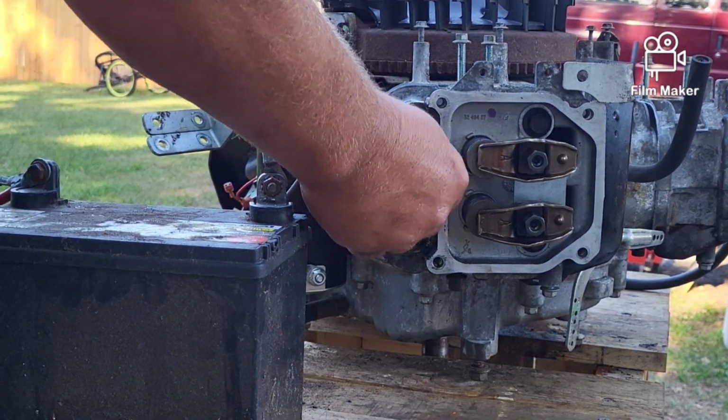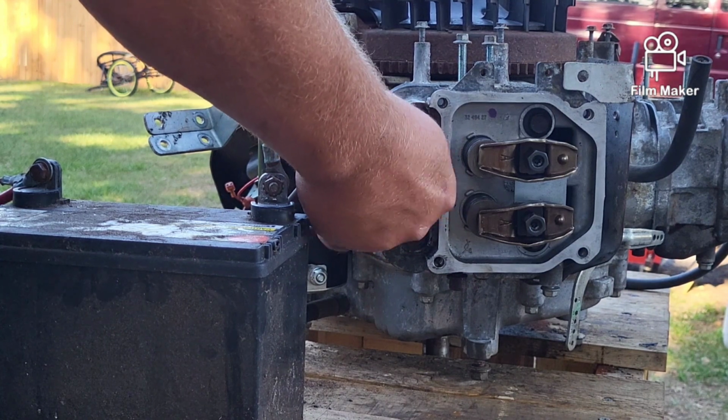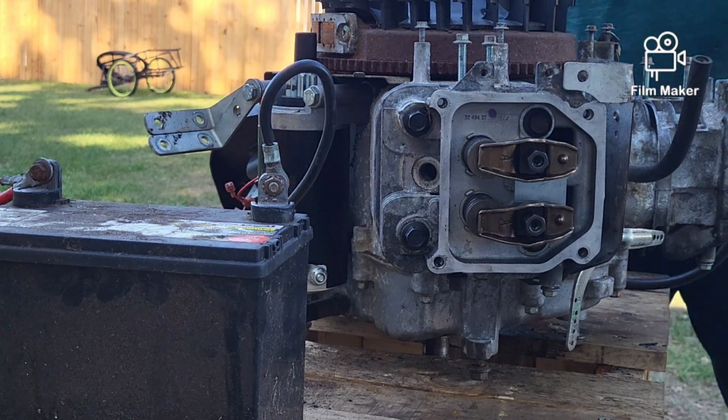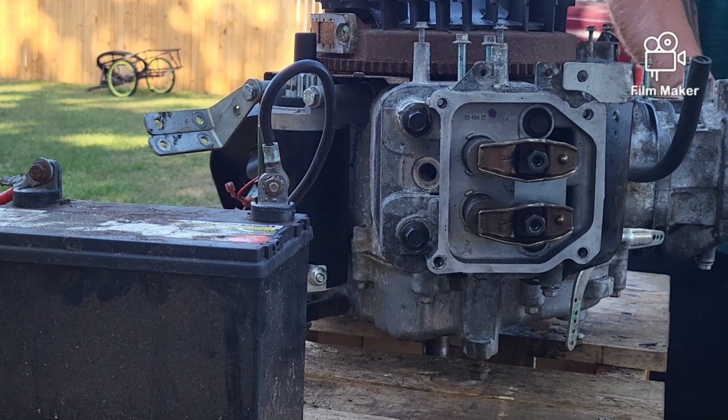Oh no, he only put it in finger tight. Whatever will happen? Nothing. Nothing will happen. Not a huge deal. Just testing compression.